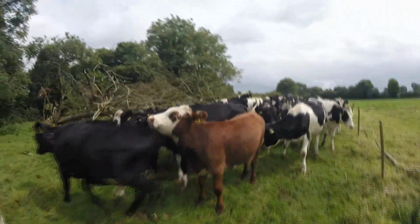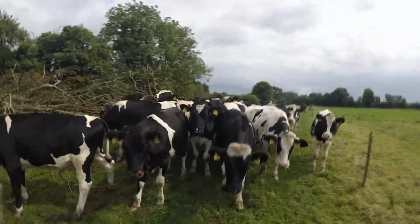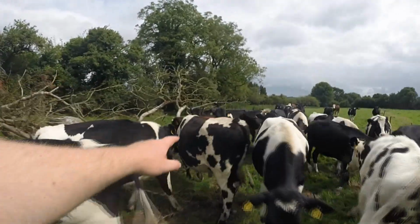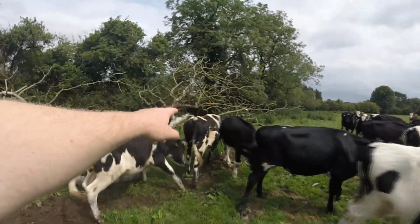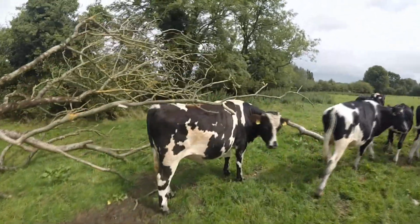Here we are with our bullocks on this farm. As you can see, a lot of Frisian, few Jerseys. There's one fantastic Jersey here. There he is there, Fake Sean. Now look at that, that is some Jersey now. He is some Jersey.